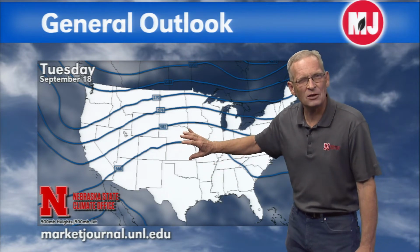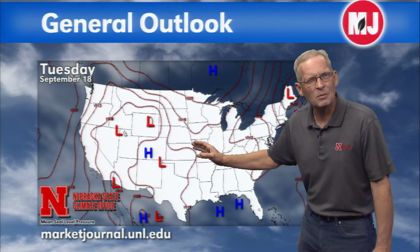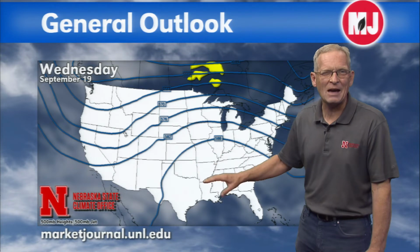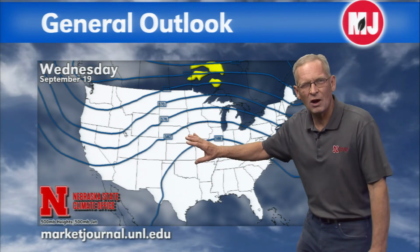And then we start to see that trough shifting slightly to our east. We don't see much in the way of low pressure systems except down in the Texas Panhandle. That is going to help lift a little bit of moisture, and we'll get a convergence across southern Nebraska. Right now, probably less than half an inch total. The high pressure system slips off to the southeast. The trough makes it even closer, starting to bring in a little bit cooler weather to the region.